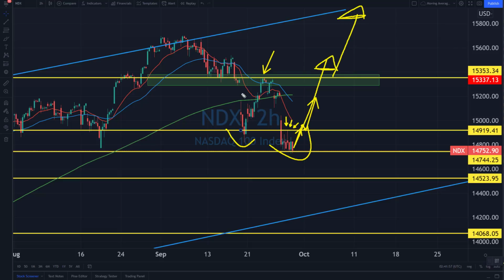We've got a pattern here. Either way, we close below, weakness 14.5, 14.1 potential. We close above here, we see that bullishness into 15.2. We get above 15,350, double bottom in the bigger time frames, and we move higher.